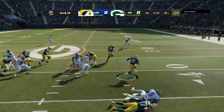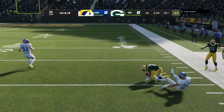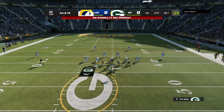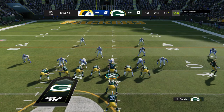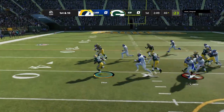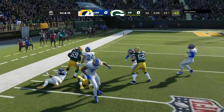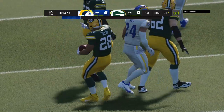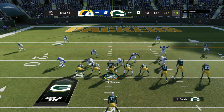First carry now for A.J. Dillon. Dillon a first down and more. And he'll take this down to the 40-yard line. They run again with Dillon. Oh, he's got a little daylight. And brought down, but not before they're inside the 25. Back-to-back good plays have them on the move on first down.